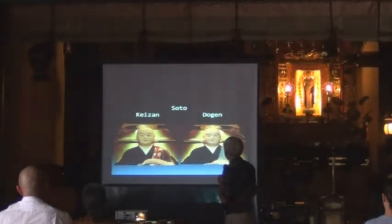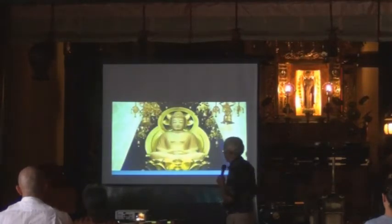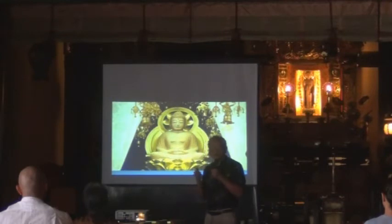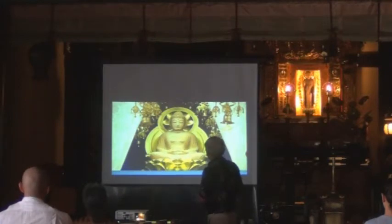And then for Soto, Dogen and Keizan as the founders, Dogen on the right side, Keizan on the left. And their Gohonzon is Shakyamuni. At least here in Hawaii, all the Soto temples have Shakyamuni as their main image. This is from the Soto Mission Betsu.